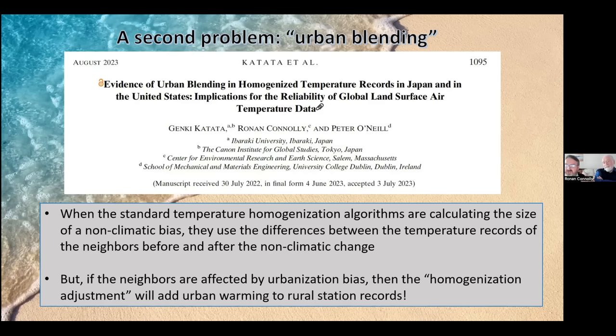But we realized there's another problem. This is not just with NOAA. This is for all of the current statistical homogenization programs. It's a statistical artifact that some people had documented. Even Professor De Gaetano in 2006, Professor Pielke Sr. in 2007 had said there's a problem here, but it's largely ignored. We started to look at it. It's called the urban blending problem.